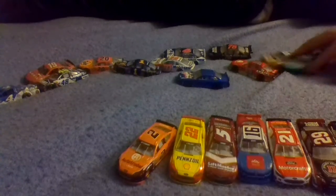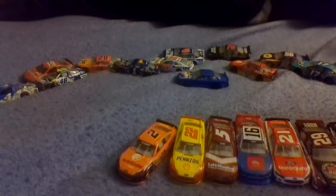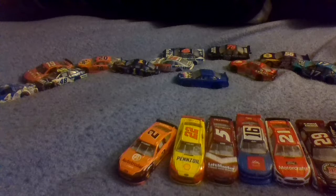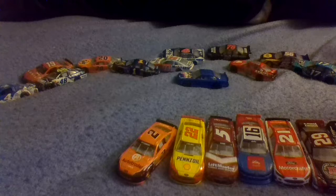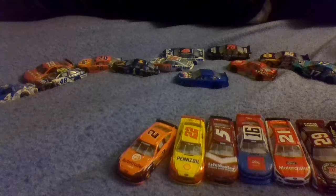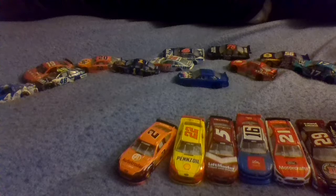2 of them have light damage, the 56 and the 17. Then again, half of this field's been beat up. The entire field's literally been beat up, and a bunch of these cars in the same wreck.